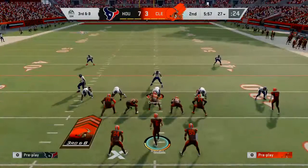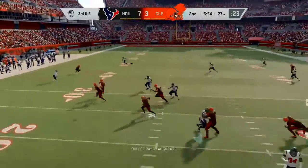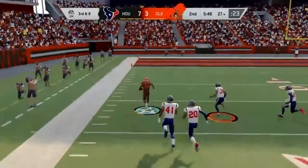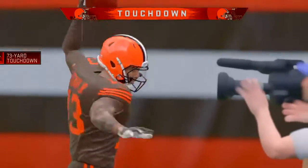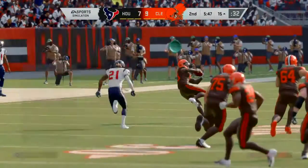On offense, that fell harmlessly to the ground. Mayfield finds his target, Beckham. There he goes, left side, and he is into the end zone. Touchdown, Cleveland. Odell Beckham, 73 yards. And once again, the Browns are back in front.